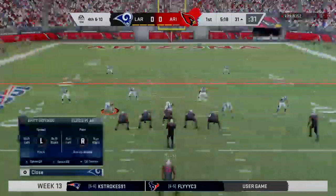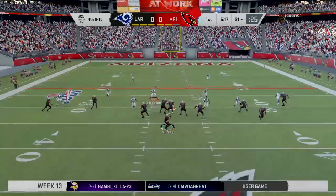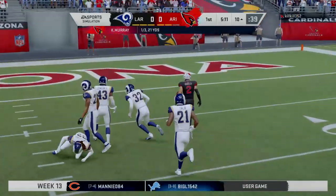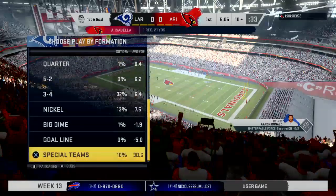And on their first drive, the offense staying out there. They're going to go for it on 4th. Murray sets to throw on 4th. Able to find Isabella. Wow, 1st and goal, and defensively all they can do is shake their heads. Not only did they allow the conversion, but a big play as well.